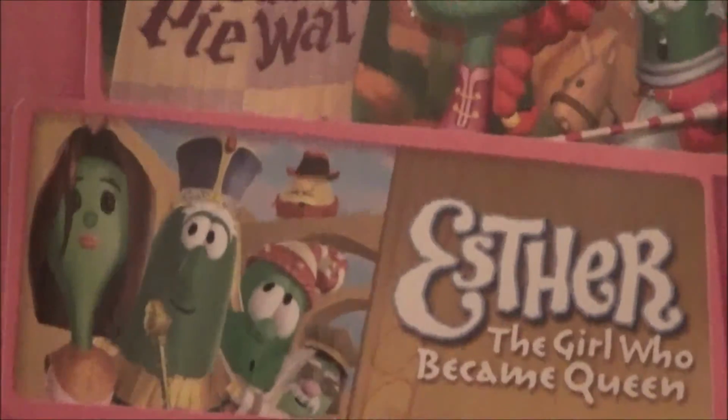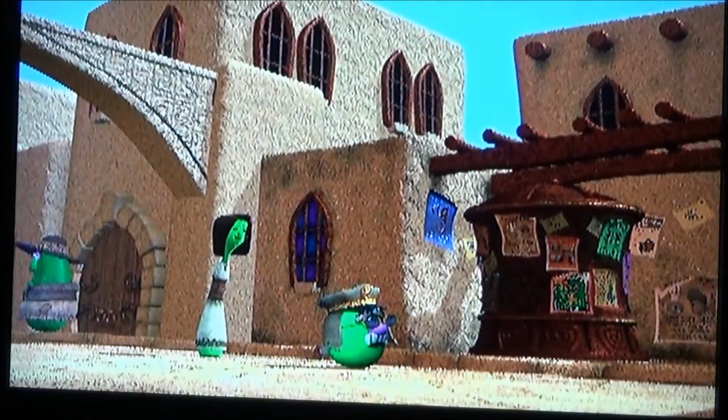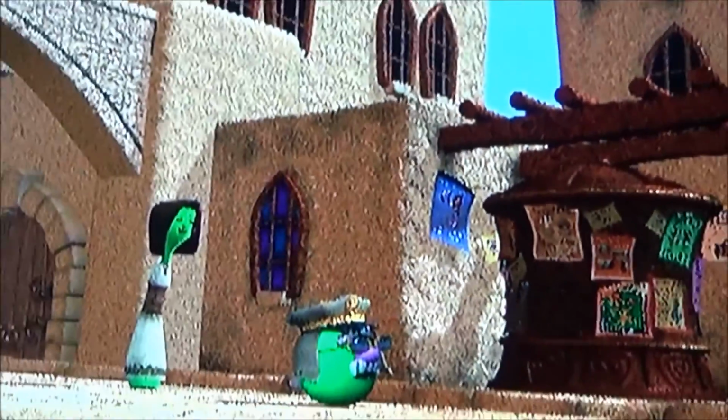Next we'll move on to Esther, the girl who became queen. And the first Easter egg is that there are some posters on the wall in the town, and one of them is Reginald the camel that would be in the Jonah movie. Another poster is for King George and the Ducky. It says now on VHS.